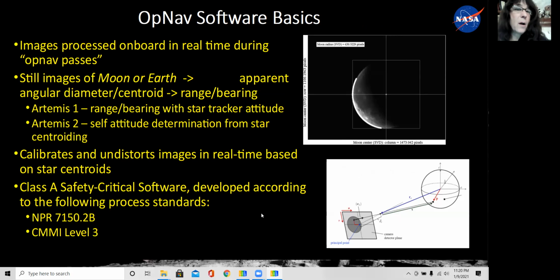The basics of the software are that images are processed in real time during these dedicated OpNAV pass times. It takes a still image of the moon or the Earth and calculates range and bearing from that. For Artemis 1, it's range and bearing. For Artemis 2, it's being extended to add self-attitude determination. It calibrates itself and undistorts images in real time and is safety critical, developed according to NASA's standards, NPR 7150 and CMMI.